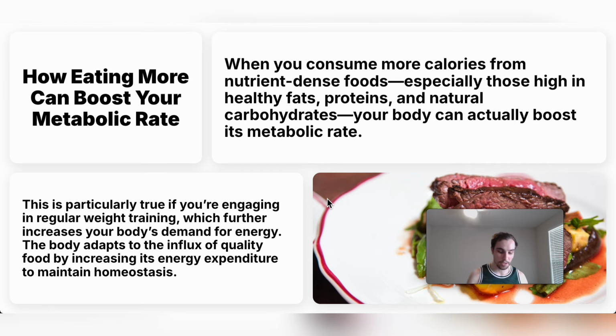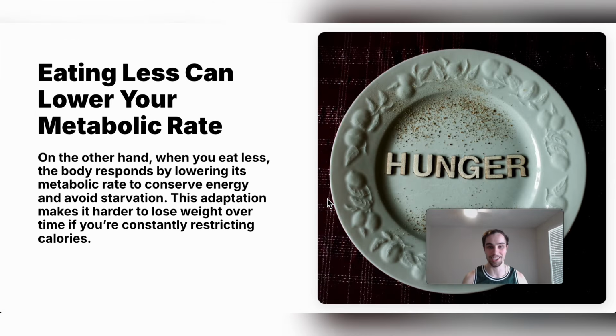So basically covered that there, right? So when it comes to eating less, you can actually lower your metabolic rate like we mentioned earlier.